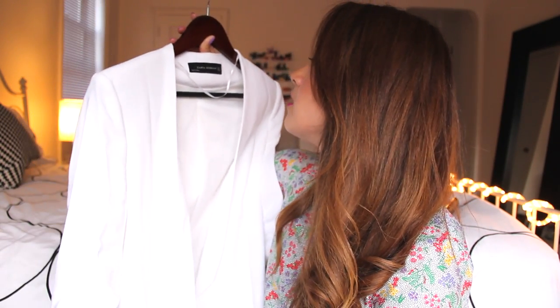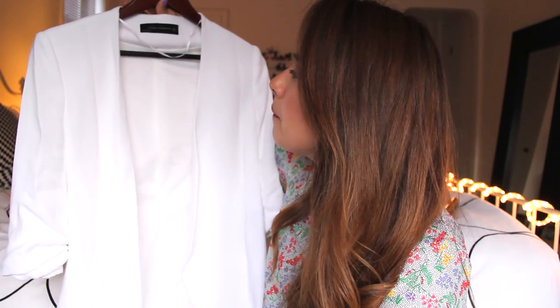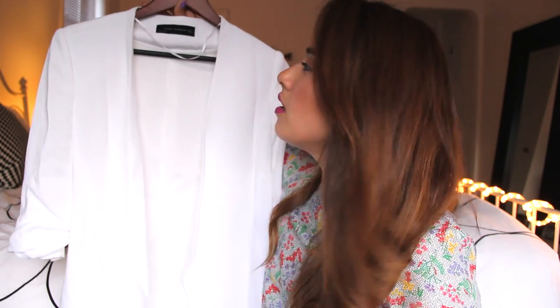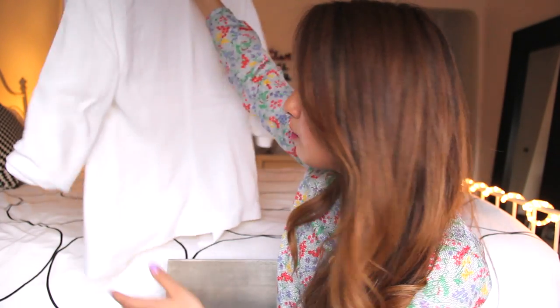I got a size small, which I'm usually a size medium. But I think because it's such a loose fit, they kind of run big. So I ended up getting the small, and it fits really good. So yeah, but I love it, and I'm so mad now because it has a lipstick stain. It's not that bad, but oh.